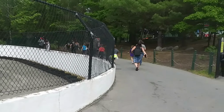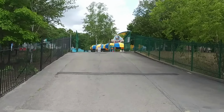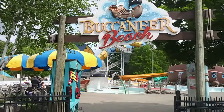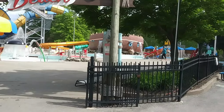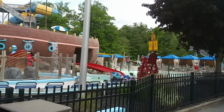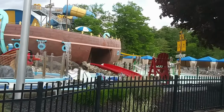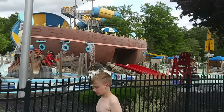All right, so I backtracked to the pathway before I turned. This time I'm gonna go this direction. I got Buccaneer Beach. Looks like this part of the water park is actually open today. So that's surprising. I didn't think any of the water park was going to be open today. At least part of it is. Let the kids cool off a little bit.